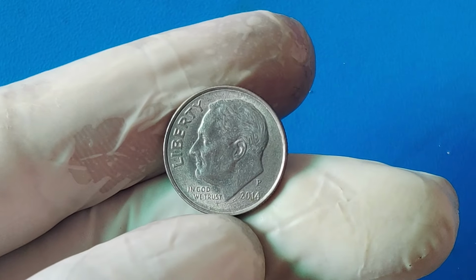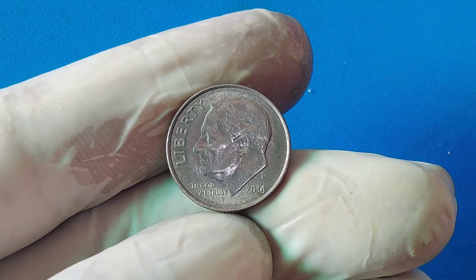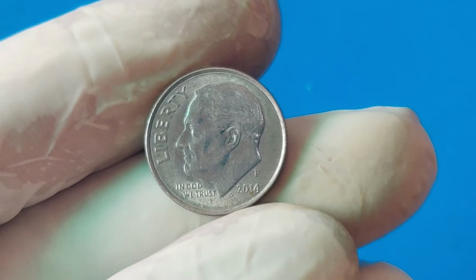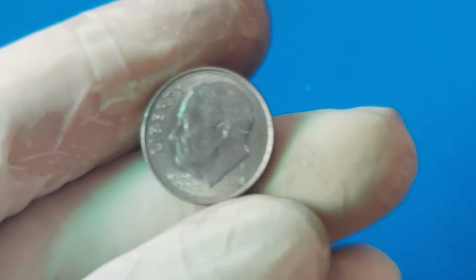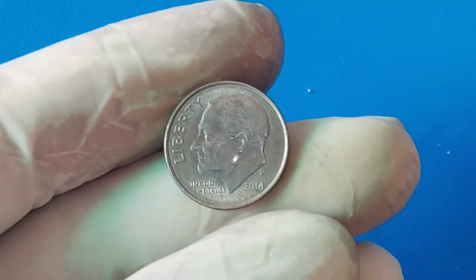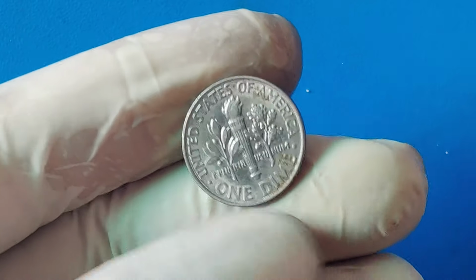Okay, now we're getting to the juicy part, rarity and mint errors. As coin collectors know, when it comes to valuable coins, rarity is everything. And one of the reasons this particular 2014 P dime is worth so much money is due to a specific mint error that occurred during its production.